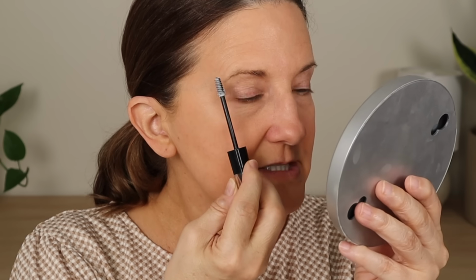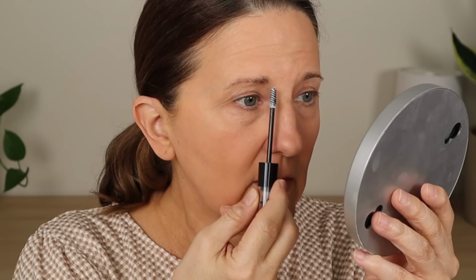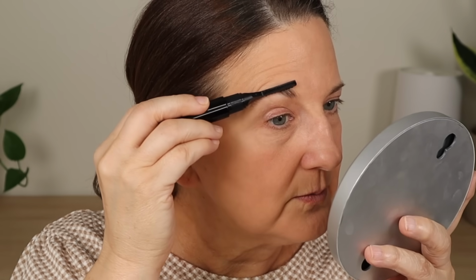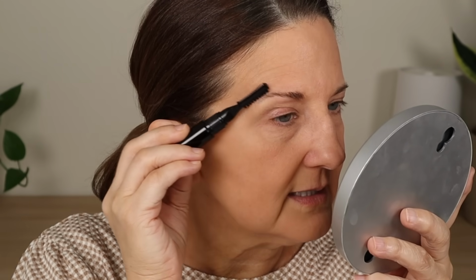It says to go back and forth, so back and forth. Oh wow, that's a lot. That's a lot. And then brush it up. So I'm going to shape this with the comb. This side of my brows has one that just completely stands out, like it does not lay down flat. And then take the brush to lay it flat for that laminated look.